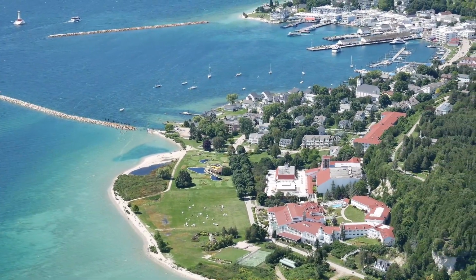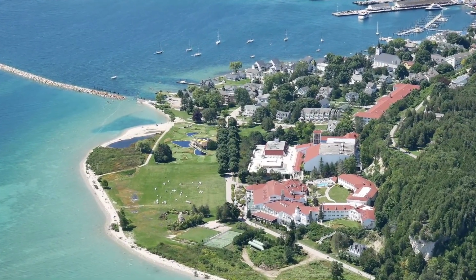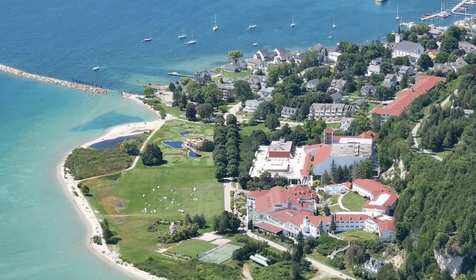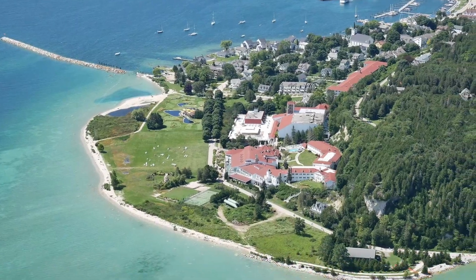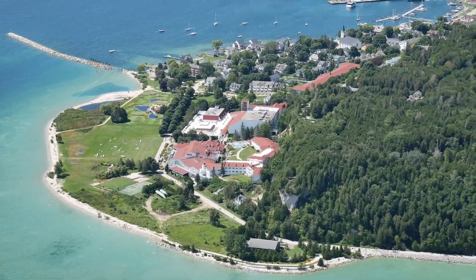Located on Mackinac Island's sunrise side, Mission Point spans 18 acres of waterfront property on Lake Huron, creating an unparalleled setting for guests to savor life's simple pleasures.